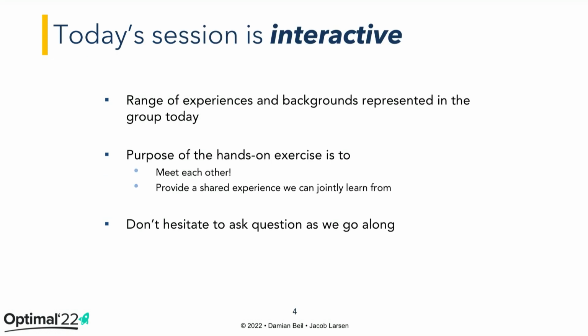As said, today's session will be very interactive, so we won't do the traditional approach. We'll try to co-create a small experience with you today. The purpose of the exercise is for you to interact with each other, but it's also to develop some experience and learnings around what happens in a bidding process and how predictive pricing can help out in a case like that. Don't hesitate to ask questions as we go along. You're more than welcome to interrupt and raise your hand and involve us.